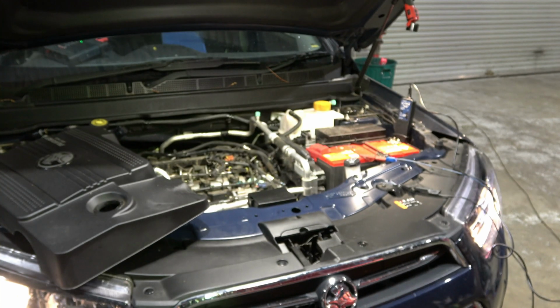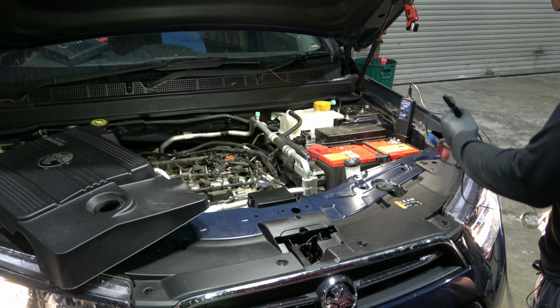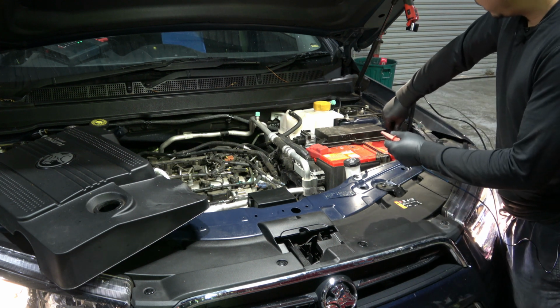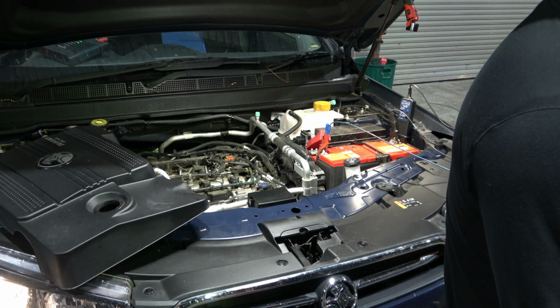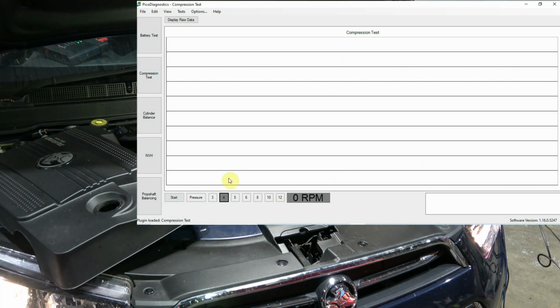Next step, we're going to do a quick compression test using our scope, just a relative compression test. I'm using channel A of my scope, with two leads to the battery positive and battery negative. That's all I'm connected to. Now on the computer, we go to compression test, select 4-cylinder, and do the test. But for this one, we need to disable the engine from starting, as we just want it to crank.